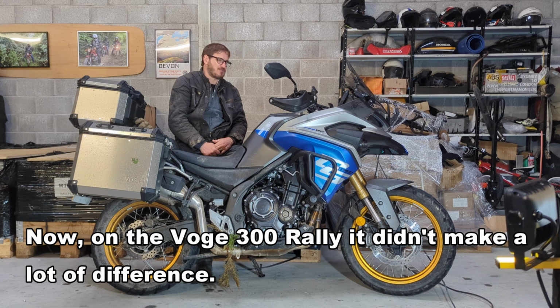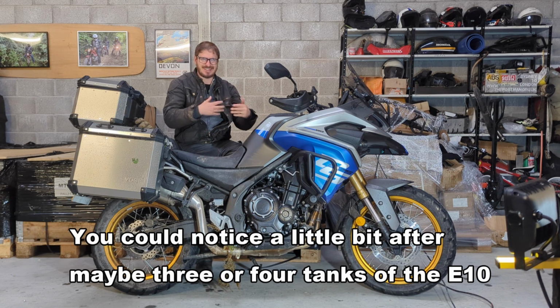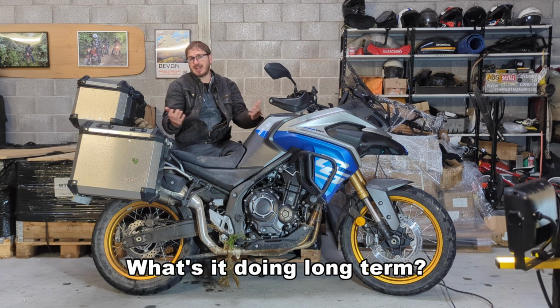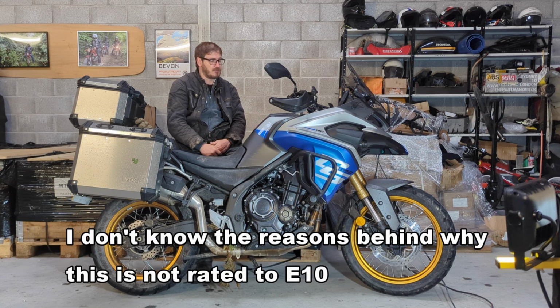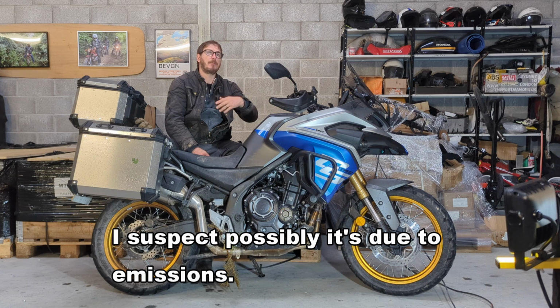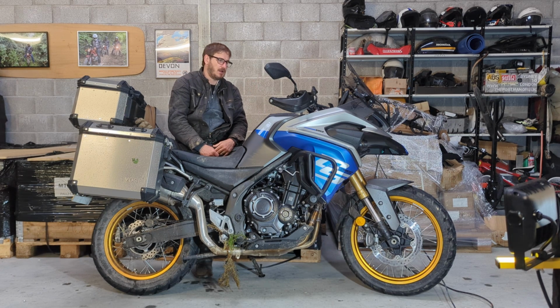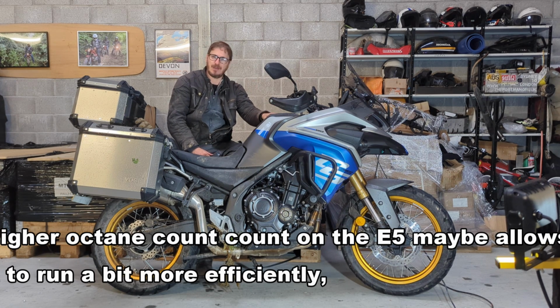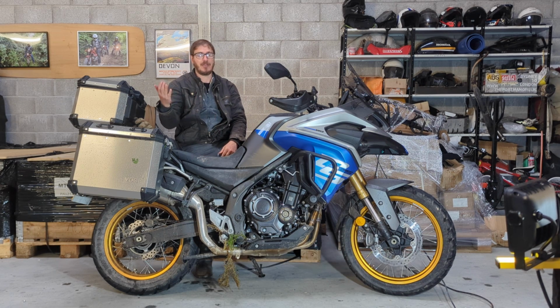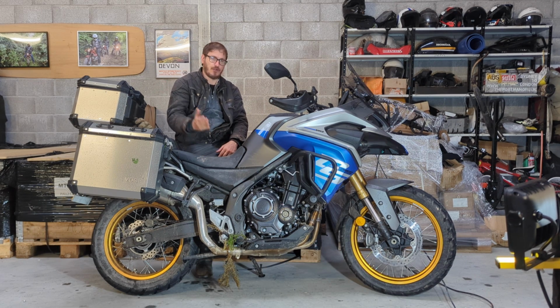Now on the Voge 300 Rally, it didn't make a lot of difference. You could notice a little bit after maybe 3 or 4 tanks of the E10. Not a great deal. What's it doing long term? I don't know. I don't know the reasons behind why this is not rated to E10. I suspect possibly it's due to emissions. Higher octane count on the E5 maybe allows it to run a bit more efficiently, which allows it to pass the E5 emissions or Euro 5 emissions.